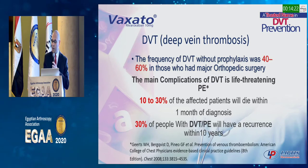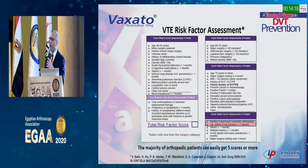30% of those with DVT or PE will have a recurrence within the next 10 years. And so when we look to assess the patients, it's important to develop a risk factor assessment.